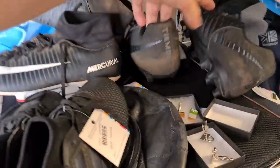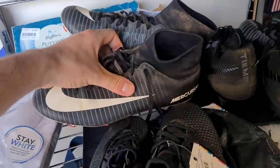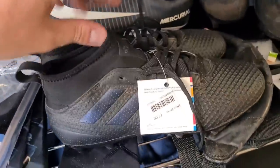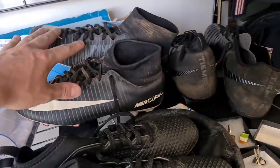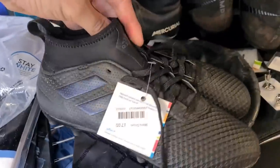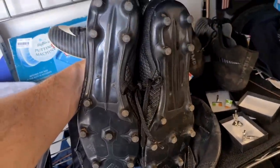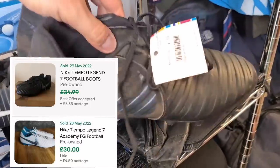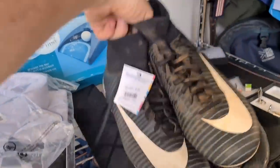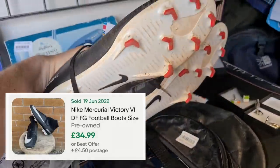Check out some of these footy boots down here. Pair of Nike Tempos, pair of Nike Mercurials, and these are called Adidas Ace. Now all of them are £7 each. And looking at solds, those two are a bit basic. They're UK size 8, but these Adidas Ace ones, they should go for about £30 plus postage. So that's very worthwhile getting. Actually, these Tempos, these are called Legend 7s. And some of the soles on these are pretty crazy. So I'm going to get them. Actually, it's £7. I'm just going to pick these up as well. I'm not going to lose money on them, am I? And it gives me a chance to do a bit more research on them as well.